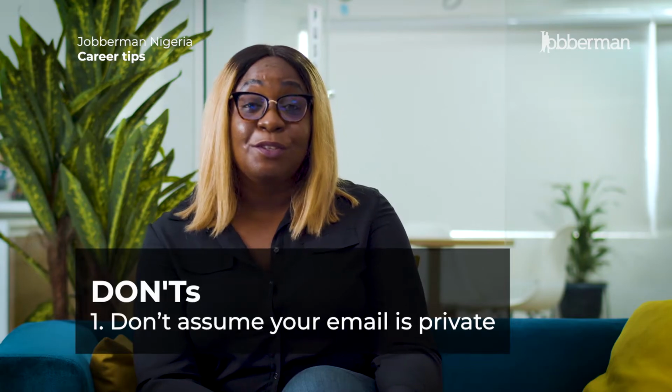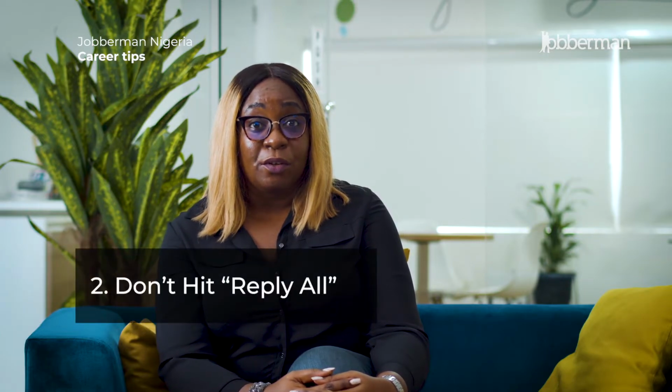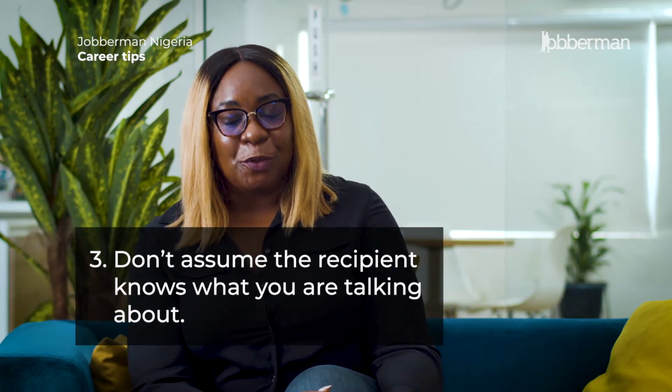Number 1, don't assume your email is private, which means you shouldn't be sharing private information that you would not be proud of if it ends up in other people's hands. Number 2, don't hit reply all, except you actually want to reply all. Number 3, don't assume the recipient knows what you are talking about.